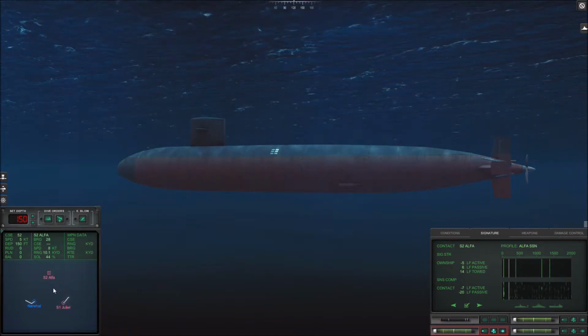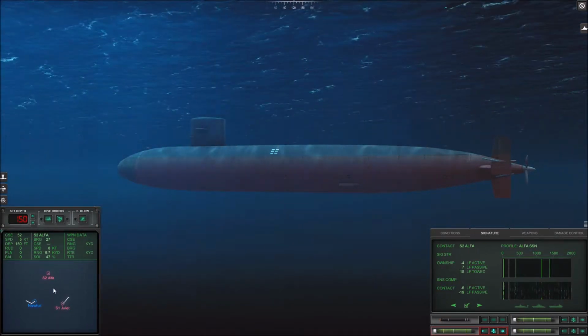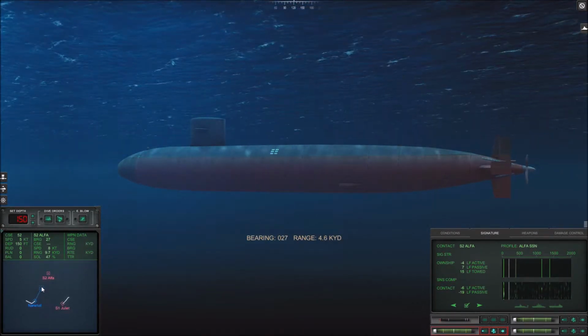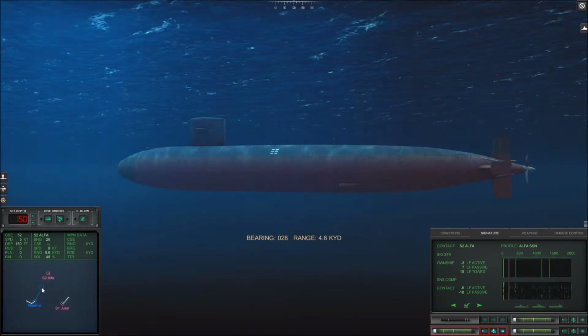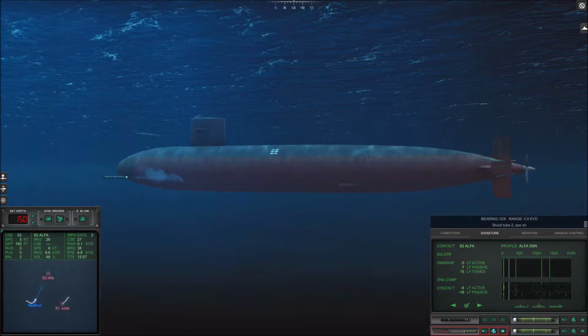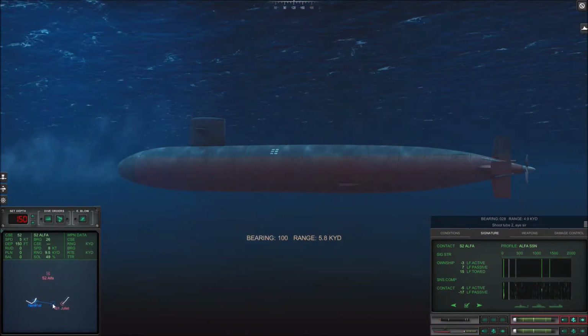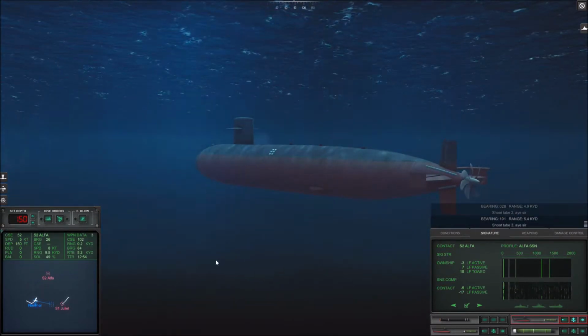Let's wait a couple more seconds. Pretty sure that's where it is. Alright, we're going to put tube 2 on the Alpha. Enable it about this far away, 5,000 yards, let's say. And shoot tube 2. And we're going to shoot tube 3 at the Juliet, who's probably going to book it in about 2 seconds because they definitely heard that.